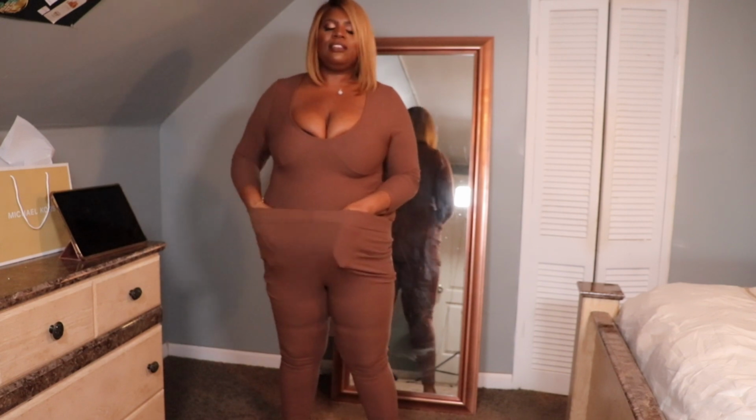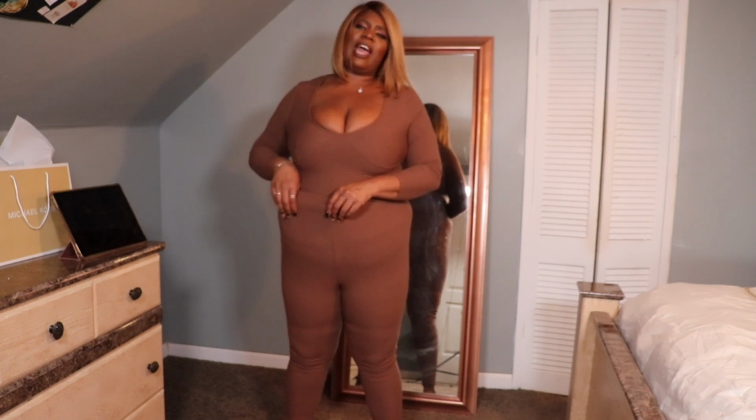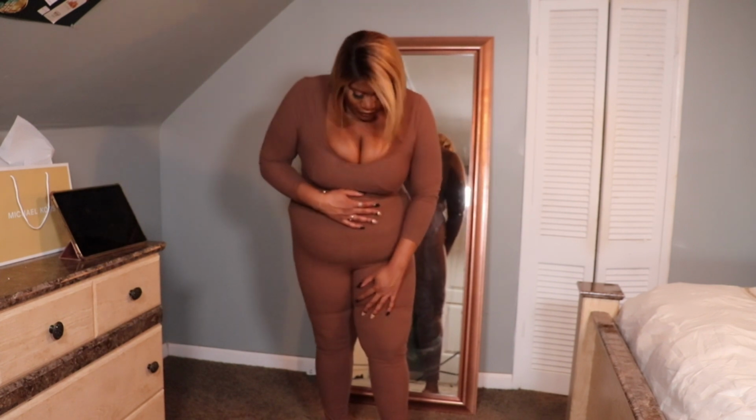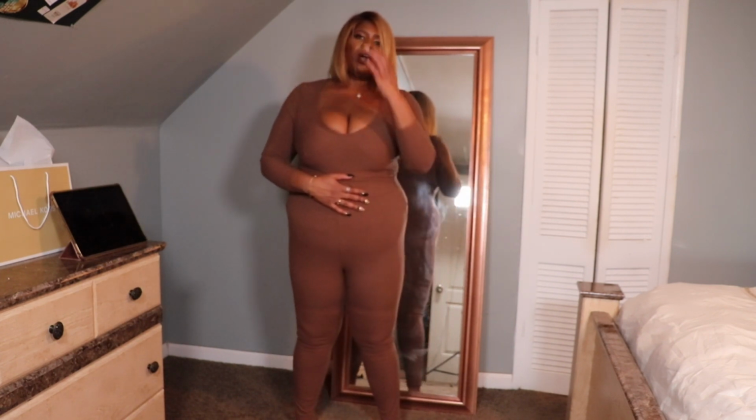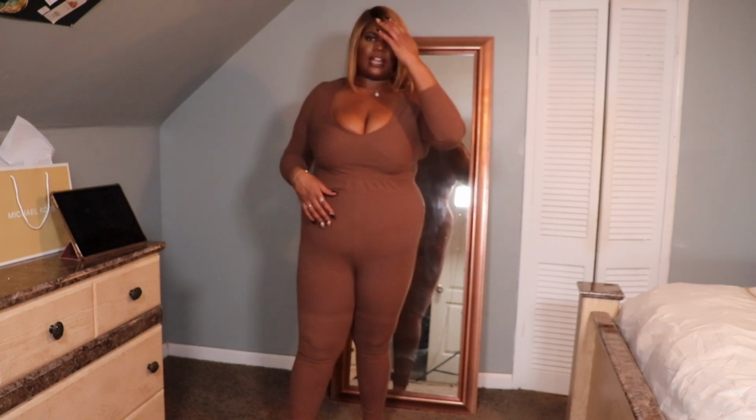Now the pants, for some reason, I was looking at the model online and they said that the model had a 2X on, and I was like, well, dang, she looks about my size, so I should probably get a 2X. So I got a 2X in the pants, or a size 2 in the pants, and they're not super big, but I could have got away with a 1. But I like the fact that I actually got a 2 because I feel like it hides my fupa a little more, because if I would have got a 1, it would have been more clingy, and I feel like this is more forgiving to my fupa with the size 2.